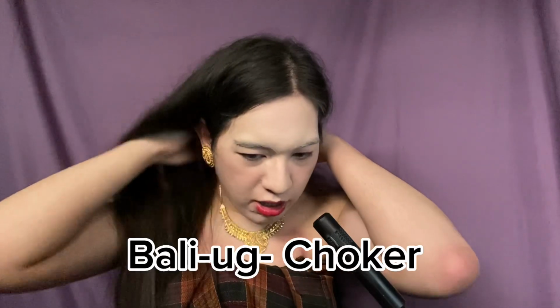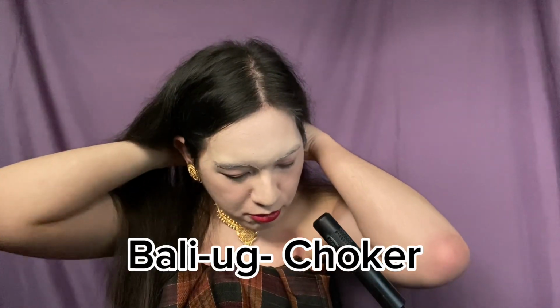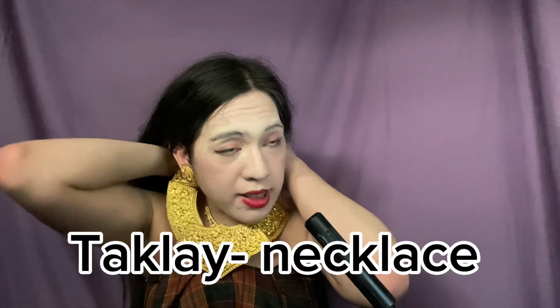Okay, next I will wear this. It's called baliog in Visayan. It means choker. I don't know if it applies to other Visayan languages, but in Cebu they call this baliog because it's around your neck here. And so I'm just gonna wear my taklay.